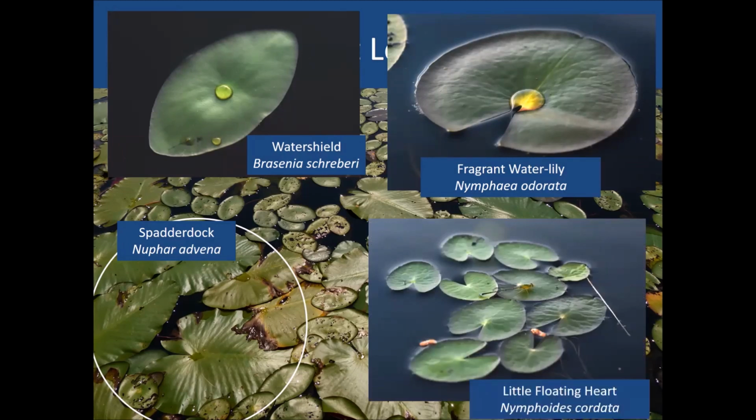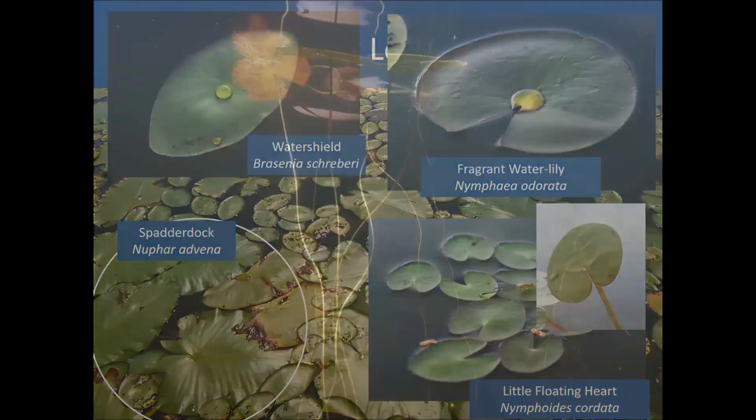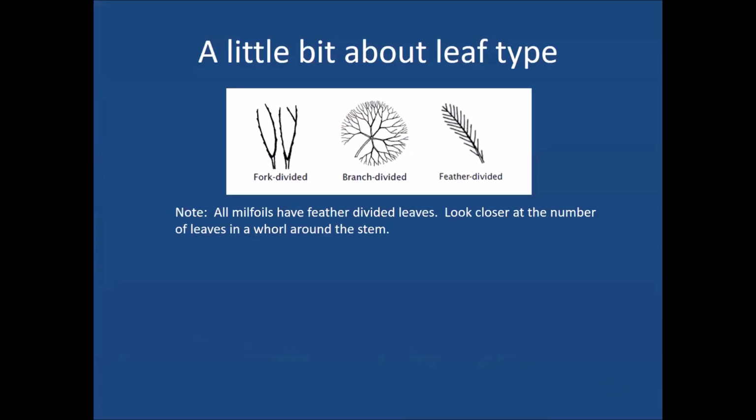And then little floating heart is another native that we have. So that's probably the closest. But the vein pattern is very different. It's more kind of ornate than the frogsbit. You can see the frogsbit is quite flat, quite matted, and doesn't have that same pattern. And here's our native species.